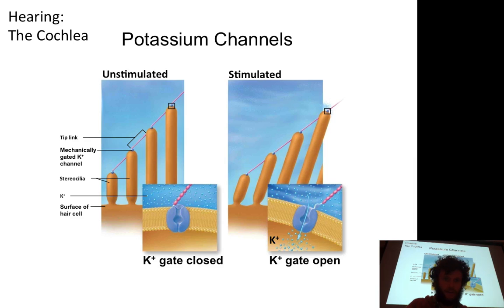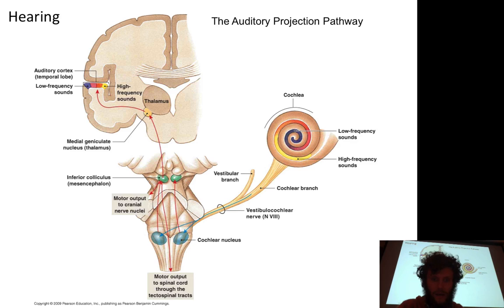Right. So how do these hair cells actually work? Here we have these hairs sticking up out of the hair cell. We have the mechanically gated channels with a lid on it, and these hairs are actually called stereocilia, and there are these linking proteins that connect to the top of them. When you tip this stack of hairs over, the little connecting proteins rip the door open and allow potassium to flood into the cell, thus depolarizing that cell.